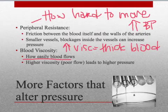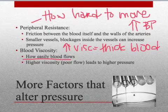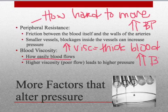Think about, sometimes if you have a milkshake and it's really, really thick and you're trying to use a straw to drink the milkshake and it's really difficult to get it up into the straw because it's really thick, it takes a lot more pressure than, say, drinking a soda through a straw. Soda has very low viscosity. It easily flows, and so it requires very little pressure to move it. So the higher the viscosity, the thicker the blood, and the higher the blood pressure.